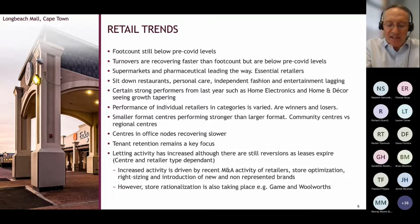And then we've also seen the introduction of new and non-represented brands in our shopping centres. So it's encouraging to see that some of our national retailers are releasing and introducing new brands into our retail market, and specifically our shopping centres, which is very positive for retail in South Africa.